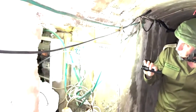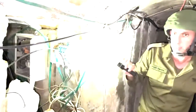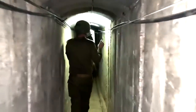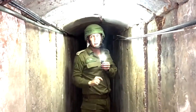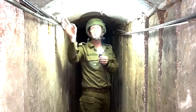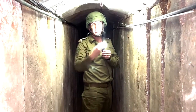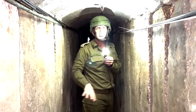All this electricity compound, all this electricity gear, of course, comes out from the hospital. The hospital provides, in that sense, electricity to this terror mechanism of the tunnel. This is a unique signature of the arches. The arches are a unique technique by Hamas, building the tunnels. It's something that was designed in the last 15 years. Every area that we see arches, we understand that it has a tunnel next to it. This is how we revealed some of the tunnels, so it's a unique structure of Hamas tunnels in the last 15 years.